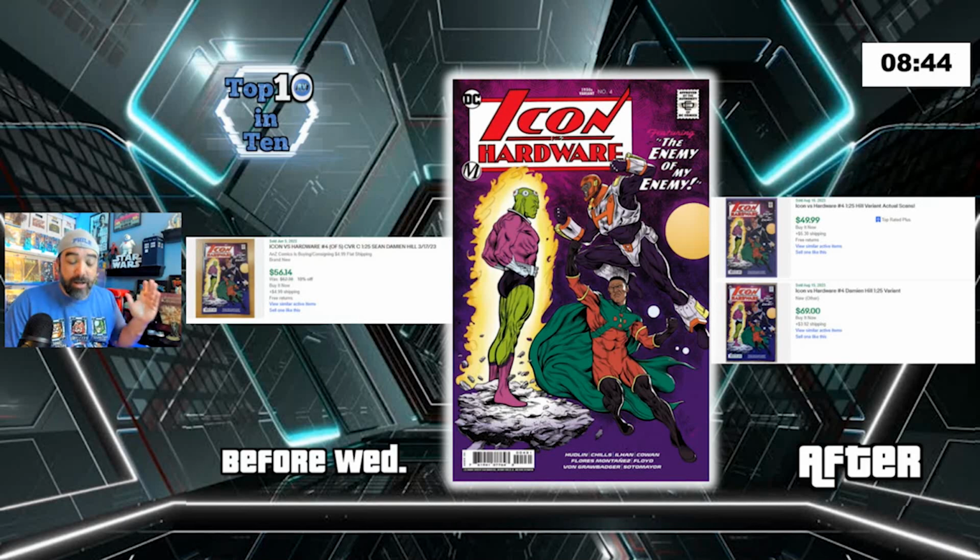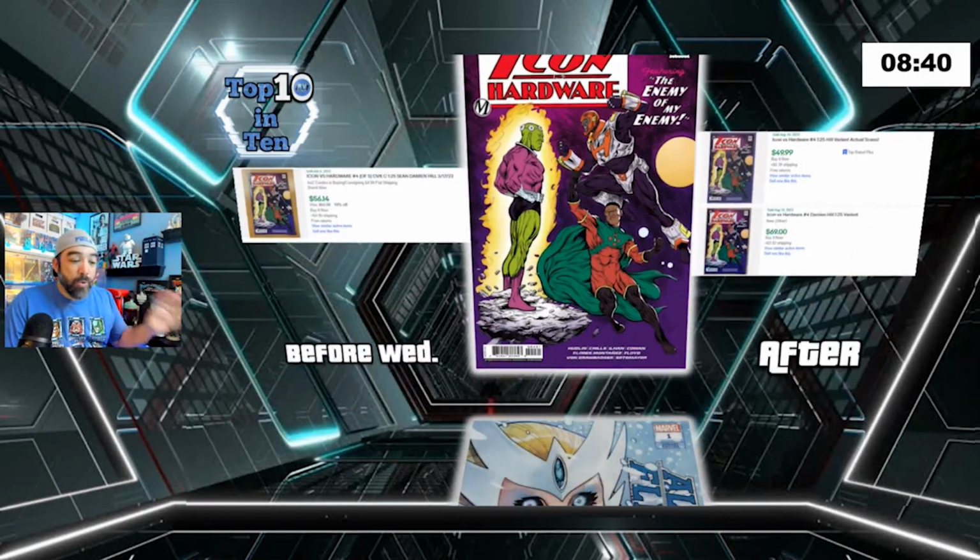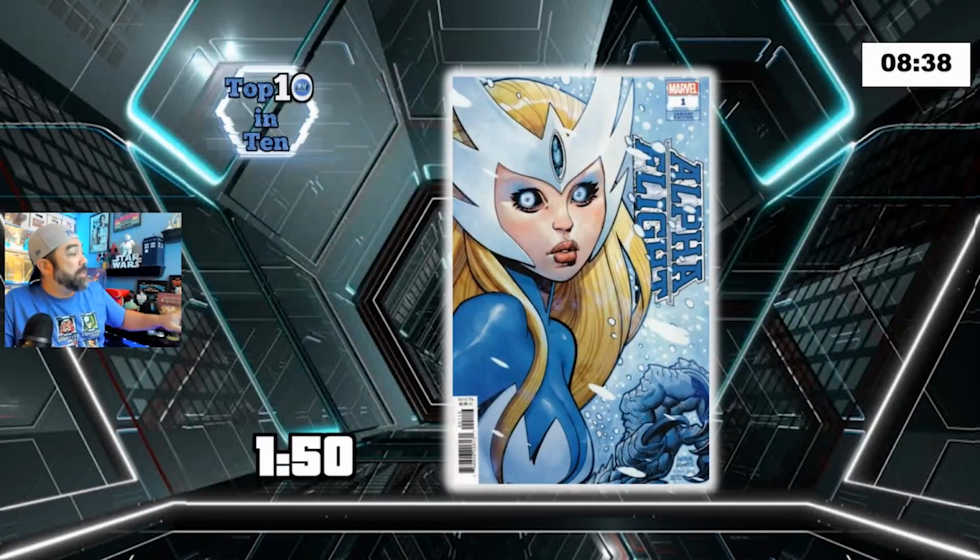Up next, another book that was on the watch list for this week. I did mention this Art Adams 1 in 50 incentive for Alpha Flight #1. This is the final cover. The art that I shared earlier on was more of a wider, kind of portrait, and the Alpha Flight logo was not on its side as it is here. It was also red, a little bit of a different color cover. I like the layout of this, and I like how it is framed, and I like the blue. It's nice. I do like this. I think the final product definitely exceeds that promo image that we had.